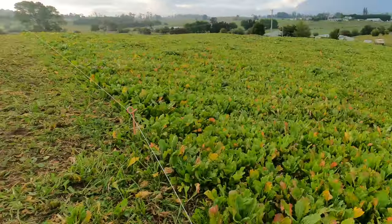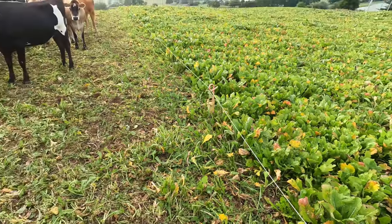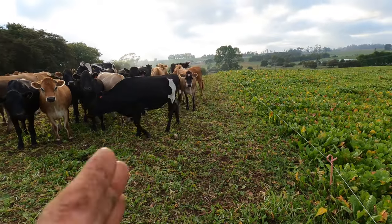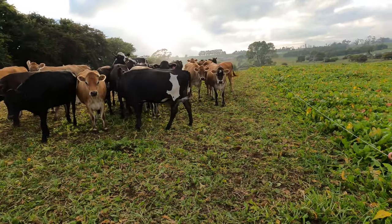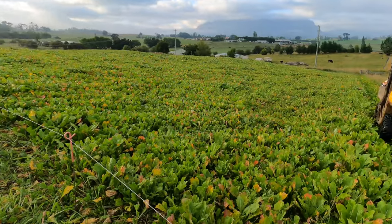So with this stuff, we do have to be a little bit careful. There's some sort of metabolic things that can go wrong with these cows if they have too much. That's hence why we just give them a little strip, about 5 paces. They can really gorge themselves on that. It's just like having a heap of sweets.